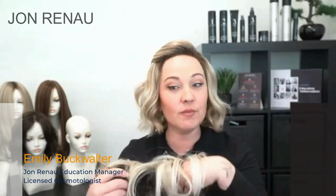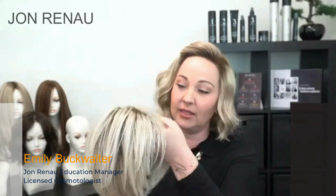So I'll start with a wefted wig, the features and benefits, if you will, of a wefted cap like this. The first one is going to be durability. This cap in particular is what we call a shake and go. It's a little bit lower maintenance. It's still going to give you the coverage that you want and the silhouette that you desire. There's a lot of volume too. So if you like a lot of hair and you want a lot of volume, a wefted cap is going to give that to you.